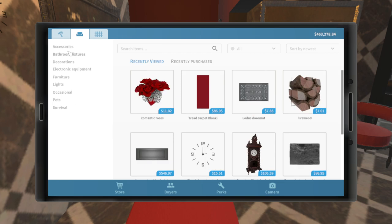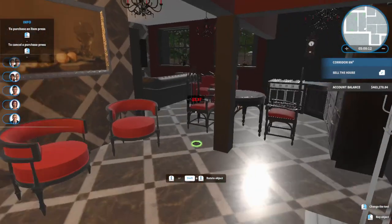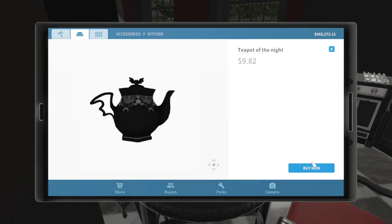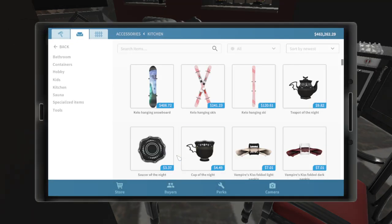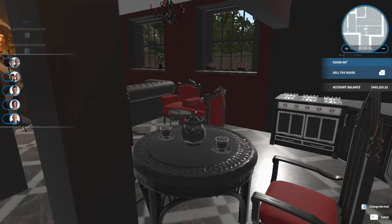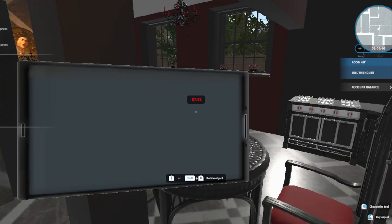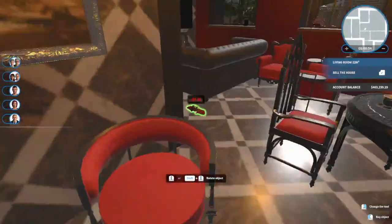There's also accessories. Oh, here we go. Saucer of the night. Teapot of the night. And cup of the night. Pretty cute. Vampire's kiss. I love this. There we go. Put some more over here.